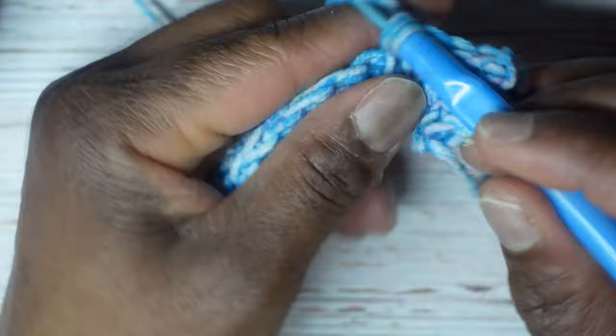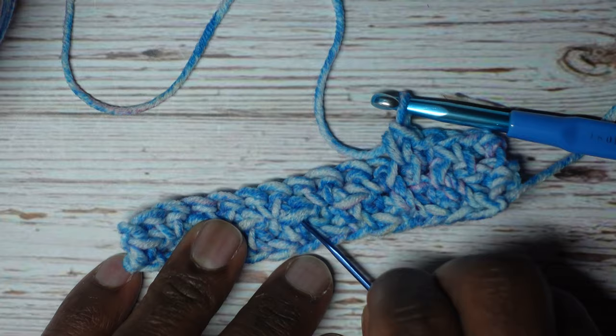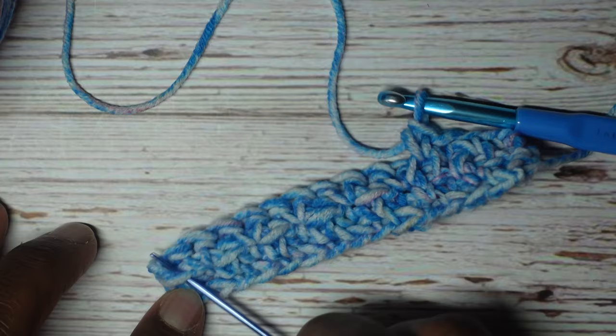Single crochet. Okay, so just to reiterate, you guys, this is regular, you don't see a loop there, but this is a loop, regular, this is a loop, regular, this is a loop, regular, this is a loop, regular, and we're gonna end grabbing the crumbs. This is a loop, okay?